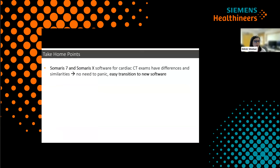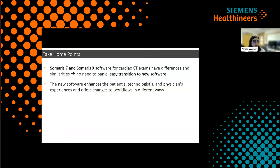So Samaris 7 and Samaris 10 software for cardiac CT exams have differences and similarities. And there's no need to panic. This is an easy transition to the new software. The new software enhances the patient's, technologists', and physicians' experiences and offers changes to workflows in different ways. The patient most benefits from the scan and go mobile workflow. The tech can be at the side of the patient throughout the exam, which creates that calm patient and offers them a way to communicate and be clear about everything that's going on throughout the exam.